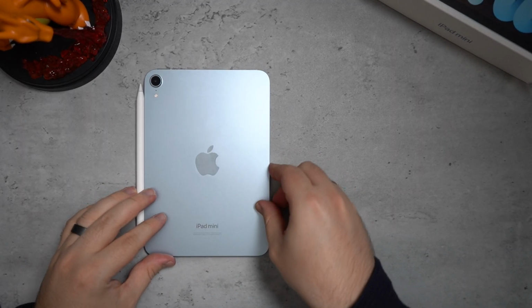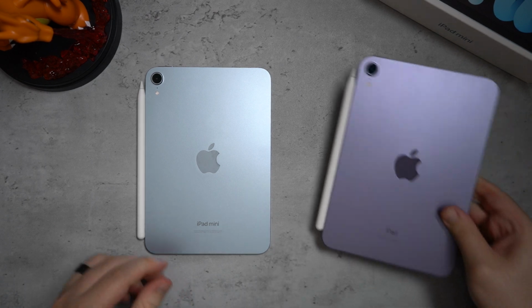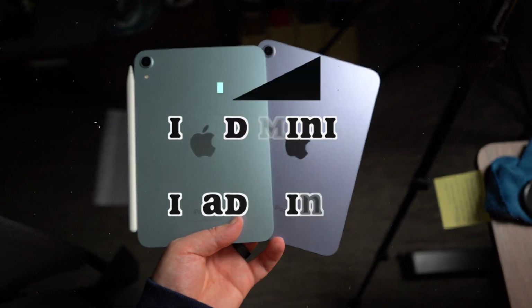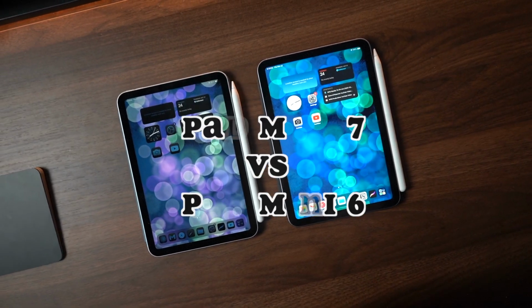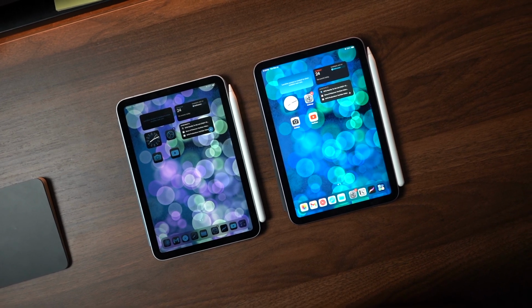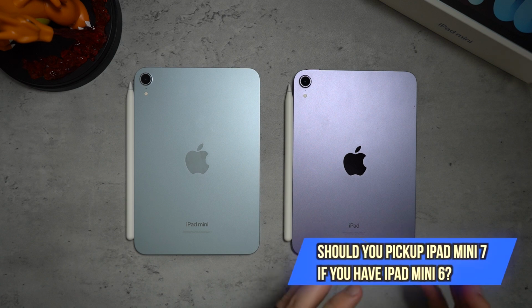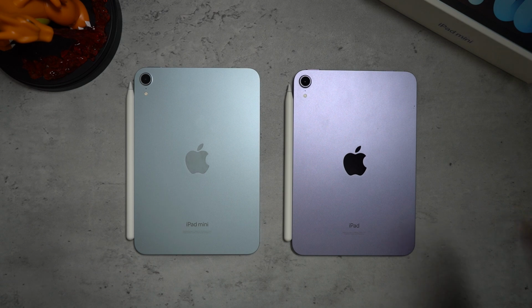This is the iPad mini 7th gen, or what Apple calls the A17 Pro, and this is the iPad mini 6th generation. And I want to share my thoughts and opinion about both of these devices, but I also want to answer a question that some people may have right off the bat. If you have the iPad mini 6th generation, should you pick up the 7th? And my answer is going to be no.